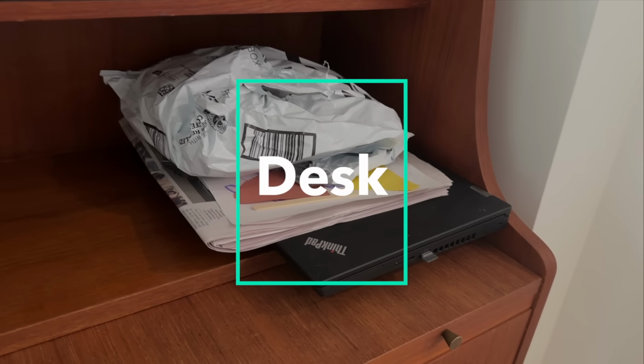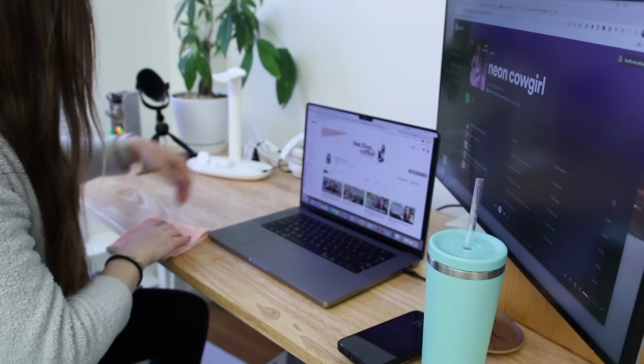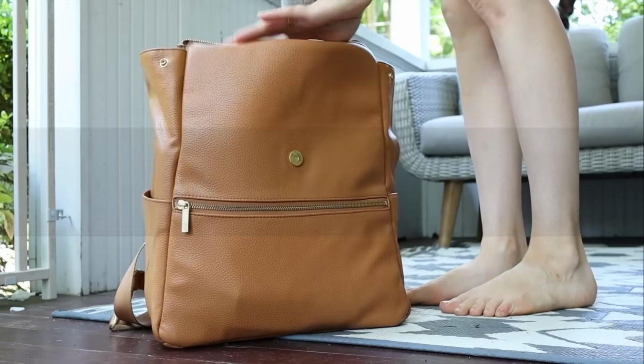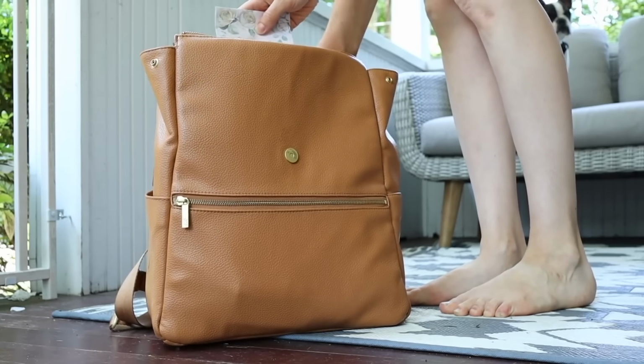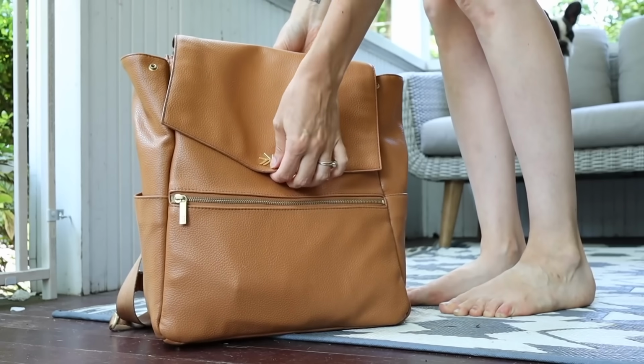Your desk. Our desk accumulates all sorts of stuff. It's another one of those where you get to the end of the day and you just want to log off and forget about it, but it probably will only take you about 5 minutes to quickly tidy and declutter it. Your purse or your diaper bag, if you're in the season of life like I am with small children, it doesn't take too long to take the trash out and reorganize your stuff back into your bag.